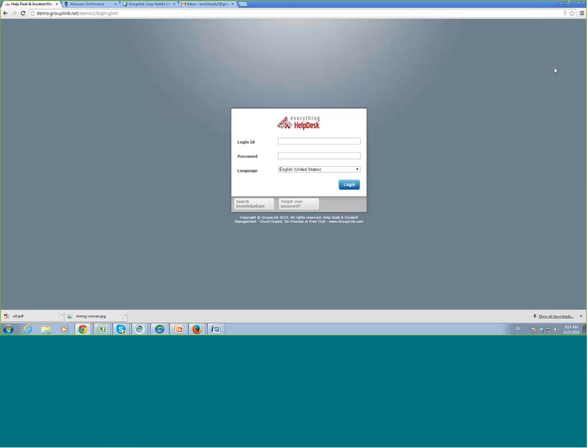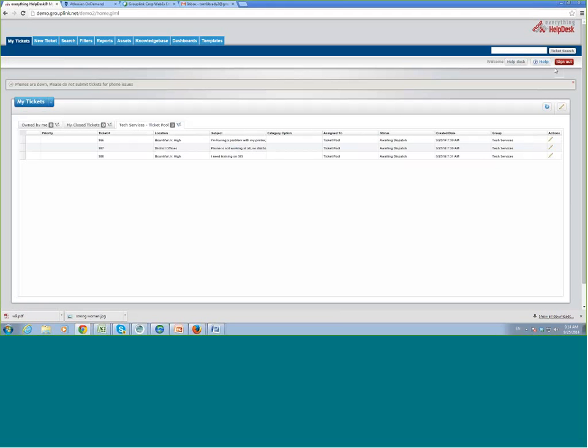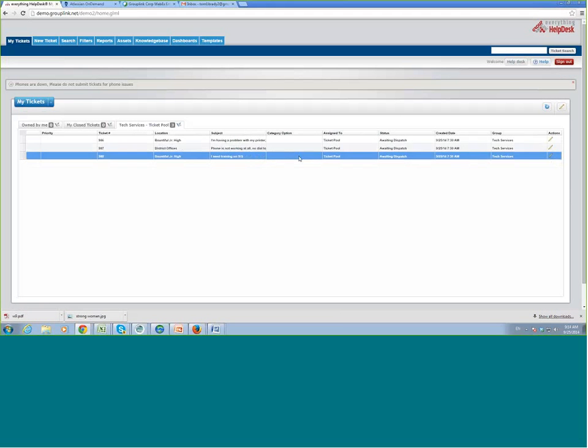So the first thing I'm going to do, I'm just going to log in as the help desk user. Now, Keaton talked about technicians setting up different custom tabs here. That option is available for anybody in the system. Your end users could even do it if they wanted to, if they submitted tickets for different locations and they wanted to separate them. That's something that anybody can do.